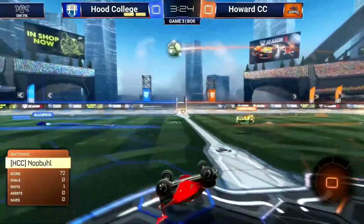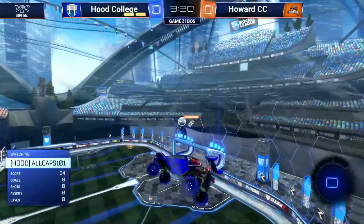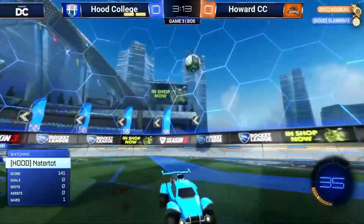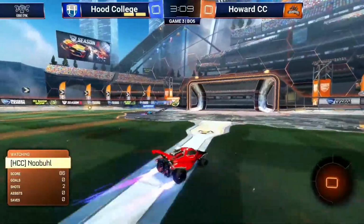Lots of back and forth between both of these teams. Final shots just not able to get on frame as of yet. Now a chance here for Howard. The drop down finds Nadertot perfectly positioned. I believe that was a Howard player screaming up on that back post.